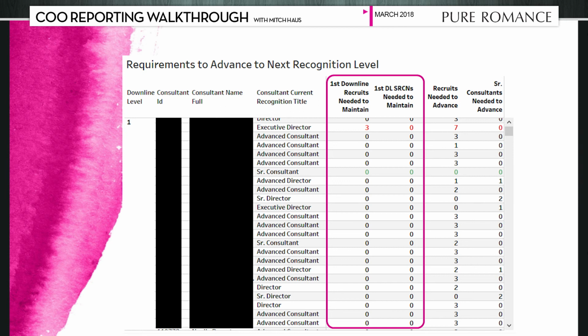So the first 2 columns are organized so that it shows the first downline recruits needed to maintain their level. So if currently they satisfy the requirements for a first downline active count, they don't need to, then it'll be a 0. They don't need to recruit any more people to maintain.